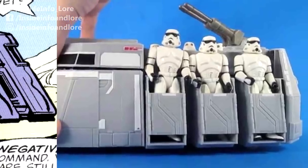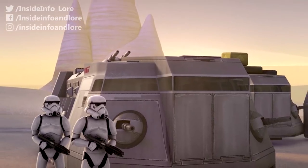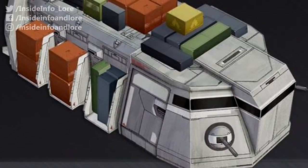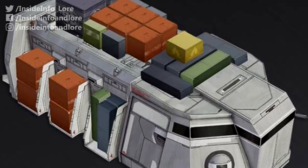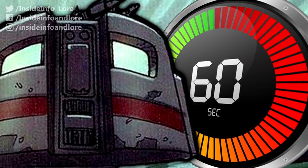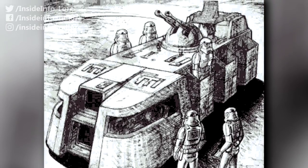From Kenner Products to Star Wars Legends, then a rebirth in Season 1 of Star Wars Rebels, the Imperial Troop Transport, or ITT for short, has as much behind the scenes history as it does in universe lore. However, in today's inaugural episode of 62nd Lore, we'll be covering the latter. And it all begins in 3, 2, 1.